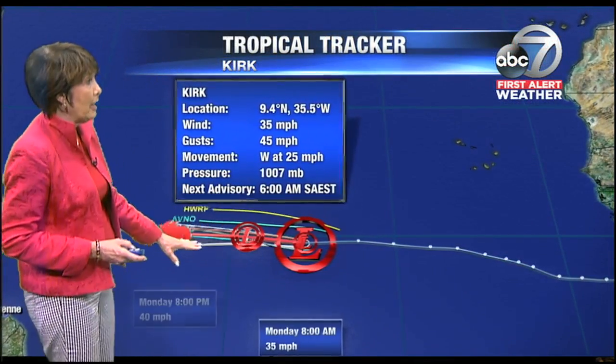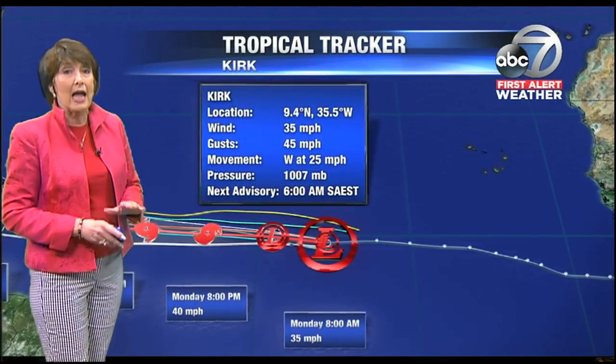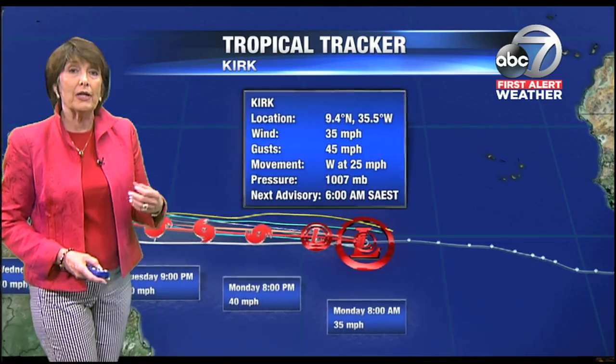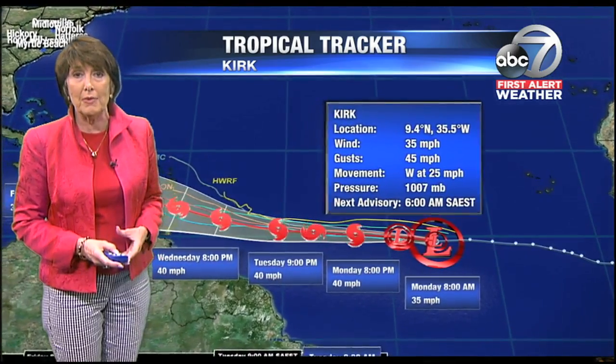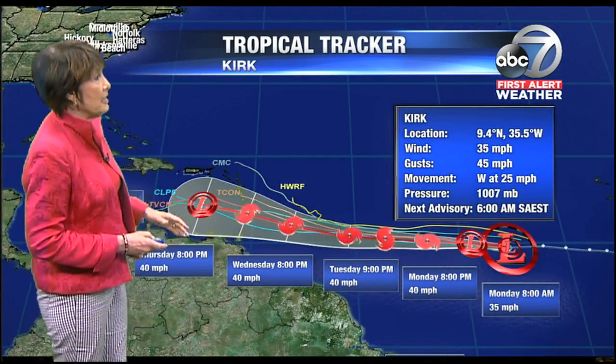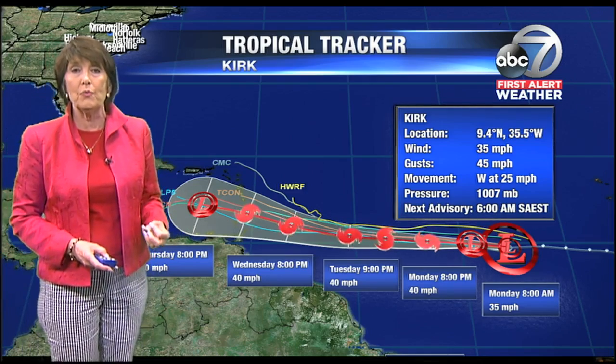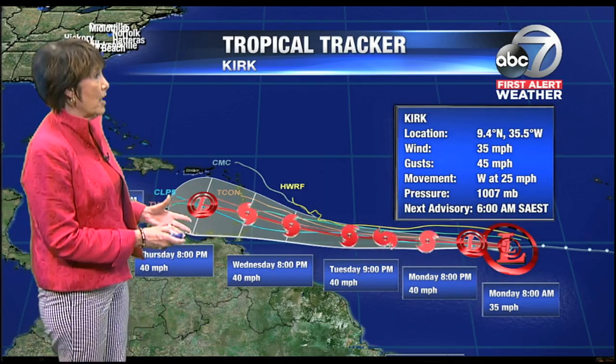In addition to that, we've got Kirk, which is sort of being pulled apart, being sheared a little bit, and now has been downgraded to a tropical depression, but it is going to pick back up again as it moves across the Atlantic, and there's nothing stopping it, so it's just going to continue to keep moving forward. But there is some wind shear that is now developing, and that is going to interfere with the further development of this system after Friday. So we're going to be seeing the system kind of coming back down to a low pressure system once again as it moves across the Atlantic.